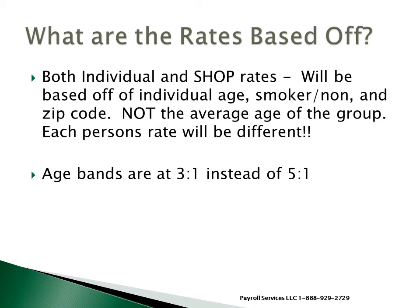Right now, for the individual exchange, it works similar for individual insurance, whereas it's based off of your age. Now here's the catch. There's these things that we call age bands. Age bands basically bracket you together into what group of age you fall into. A 20-year-old is going to pay 5 times less in insurance premiums than if somebody is 60. We call that a 5-to-1 ratio. So the older you get, you're going to pay 5 times more than a younger person. So that's an age band of 5-to-1.